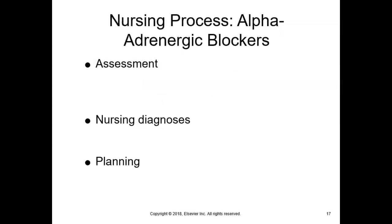Please review your purple nursing process box for alpha adrenergic blockers. Again, your prototype alpha adrenergic blocker is prazosin. Please review that on your own. It has a lot of good information in it.